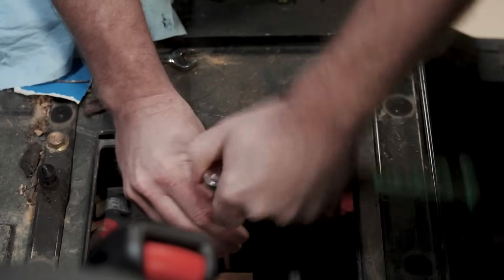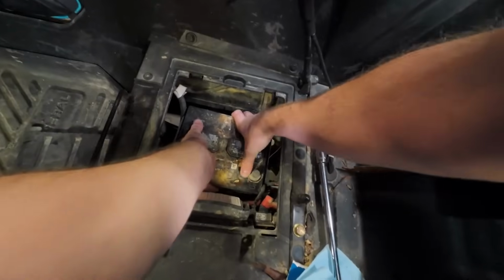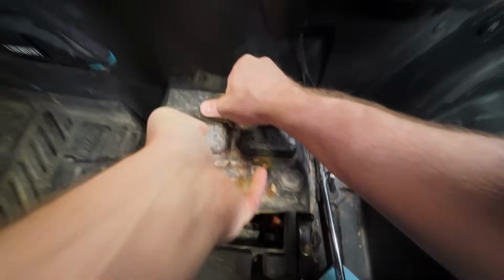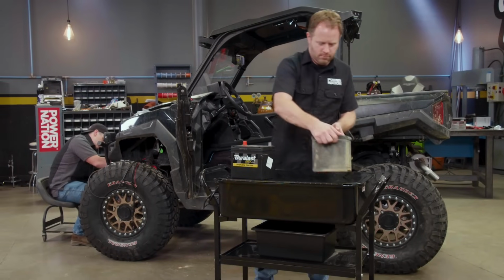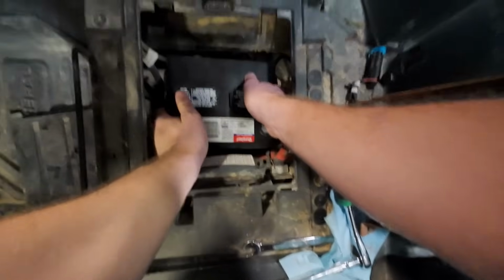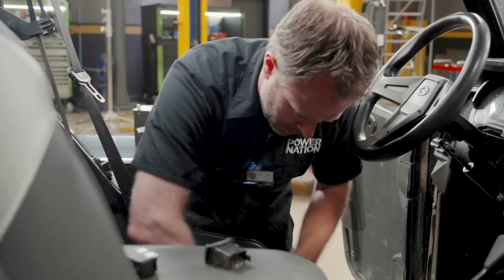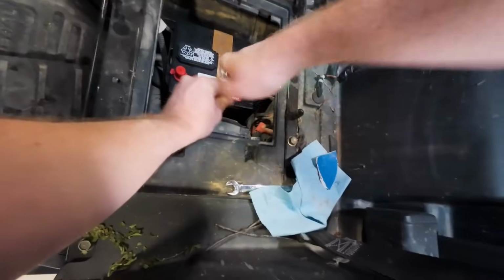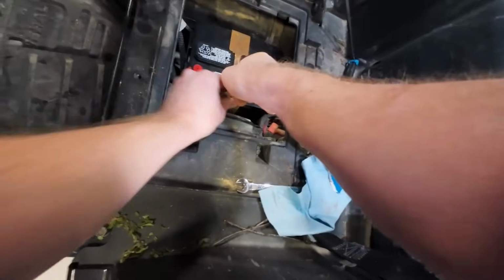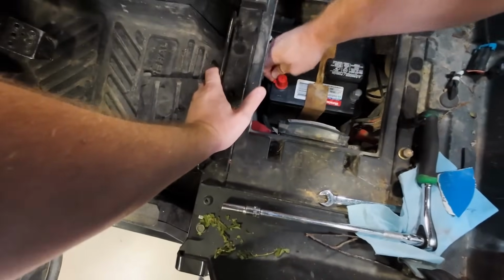All right, let's see if it'll let us break that loose. In with the new one. Around our cables here. Looks good. Hold down clamp. Okay, got that tight. Now we'll connect our terminals and then we're ready to power up.